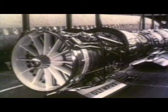One of the biggest challenges of all was the development of power plants. After four hard years of research, development and ground trials, the first Olympus 593 was test flown in a converted Vulcan bomber.